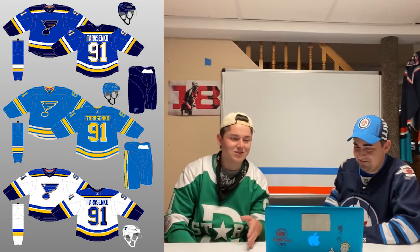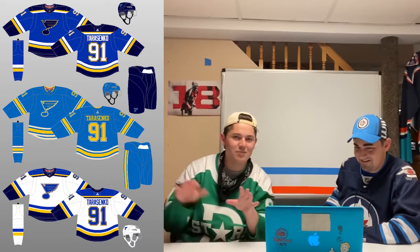Yeah, you're right. Do you think this would be a team that could experiment more effectively with yellow pants? No. This is one of those things that yellow should always stay like in the background.